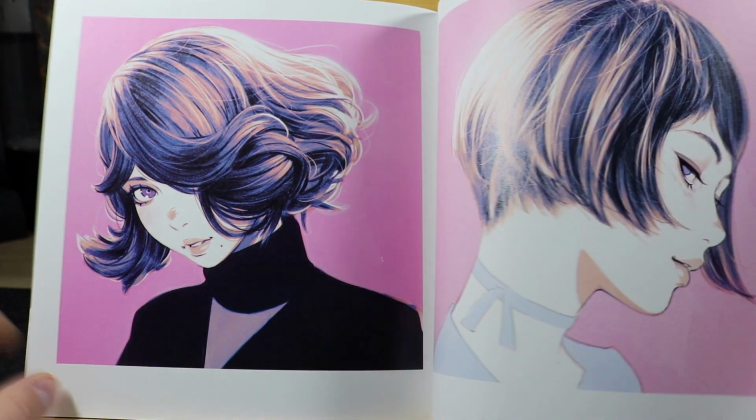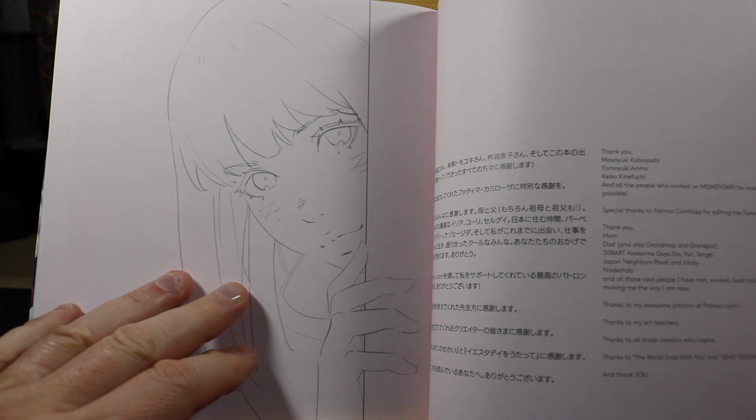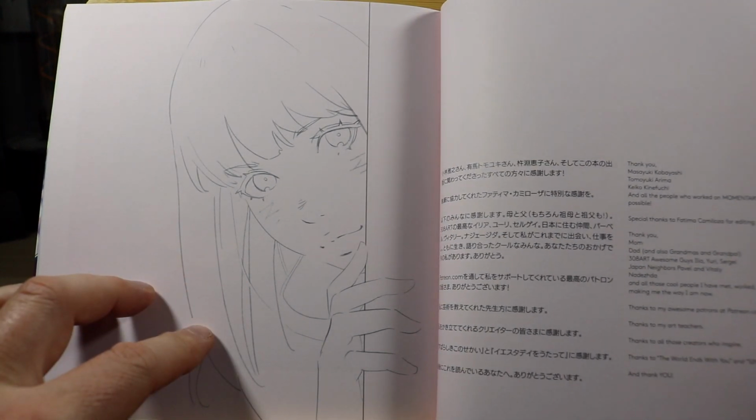Coming to the final pictures, and that's a nice touch at the end. Just left it loose in pencil.